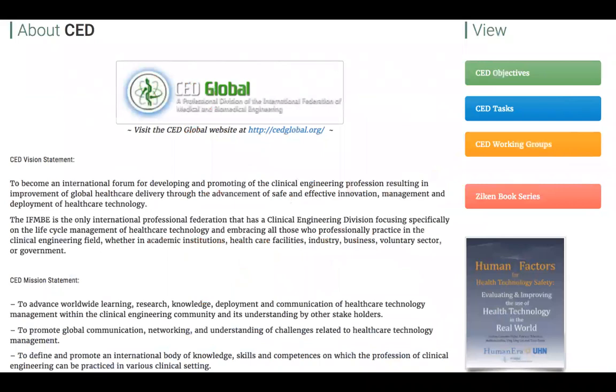So what is the CED mission statement? To advance worldwide learning, research, knowledge, deployment, communication. I will not read everything here, but for each of these keywords, we have 4 or 5 projects, and that means 50 people working behind that. So this is something tough, but really exciting that is happening.